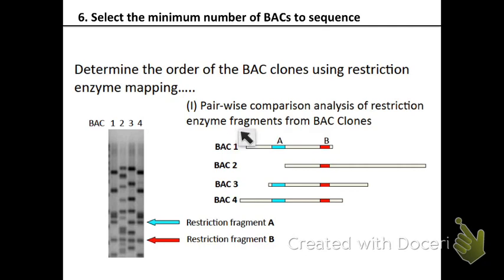So what you do is a pairwise comparison analysis. Okay, so in this example we have 4 BACs, okay? And let's say that since this is random, these are covering some similar regions of the genome, like here, and then they're also covering different regions of the genome, right? And what you don't want to do is sequence the same thing over and over again. You want to maximize the amount of sequence that you are sequencing with the minimum number of BACs.